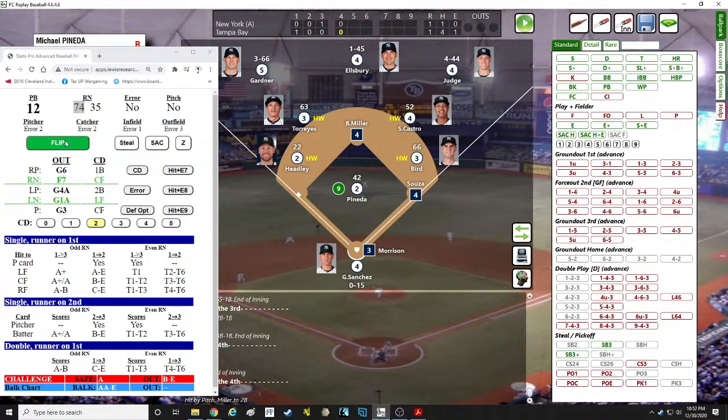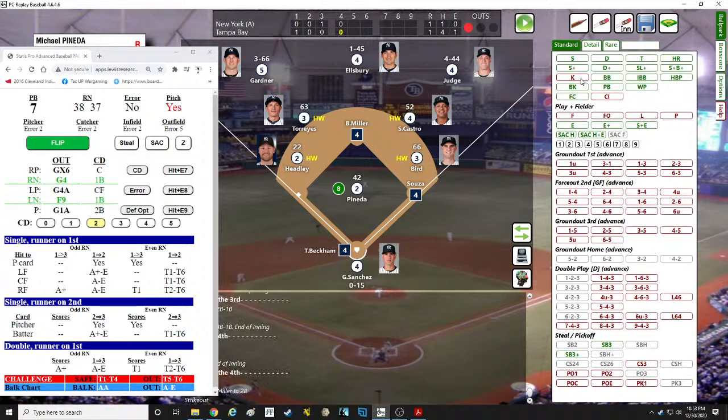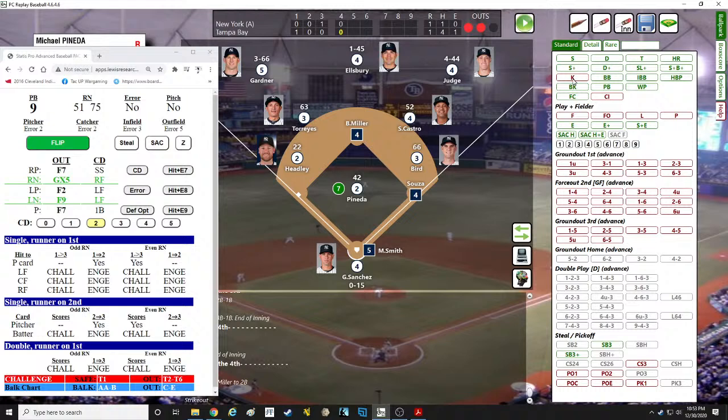And here we go. 7. That's coming on Pineda. 38 lefty. 38 lefty, and that is a slider, 94 miles an hour. And Morrison was way out in front of that one. And strike 3. Tim Beckham. Coming off of Beckham's card, 51, and that will be a strikeout. So Michael Pineda, after giving up the hit by pitch, is throwing some darts out there now.